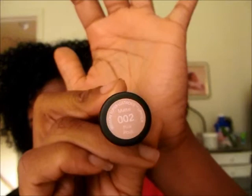Next one is another Revlon lipstick, and it is Pink Pout. And this is a dupe for MAC Snob, and I want to swatch it, but it looks like this. And that's it right there. And I have worn this. This is a very nice soft pink lip.